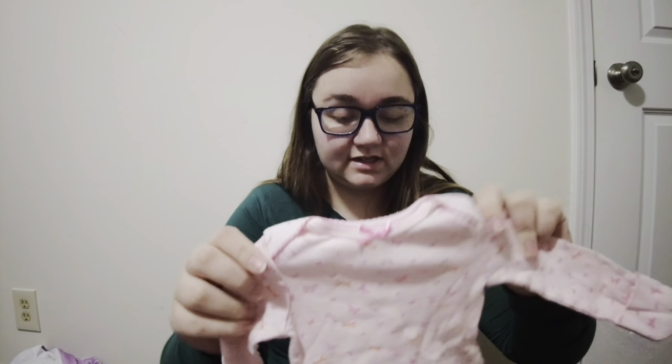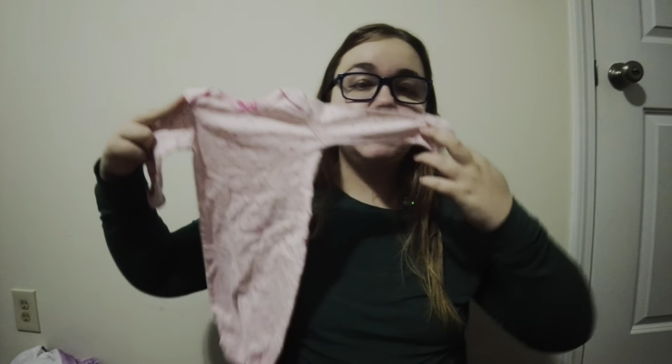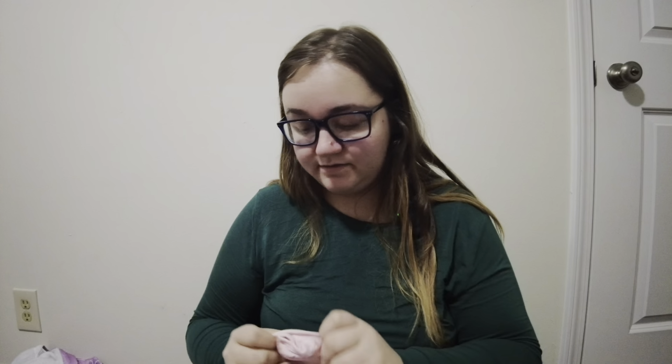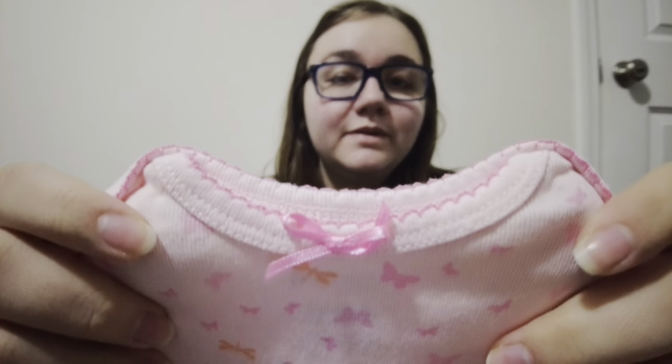And then I'm bringing 2 gowns, because I loved having gowns with my twins. Even though they were boys, I loved the gowns. They were so easy for diaper changes. Okay. This is the first one. It's got butterflies all over it. And it's got the hand mittens, which I love. And then it's got a bow.